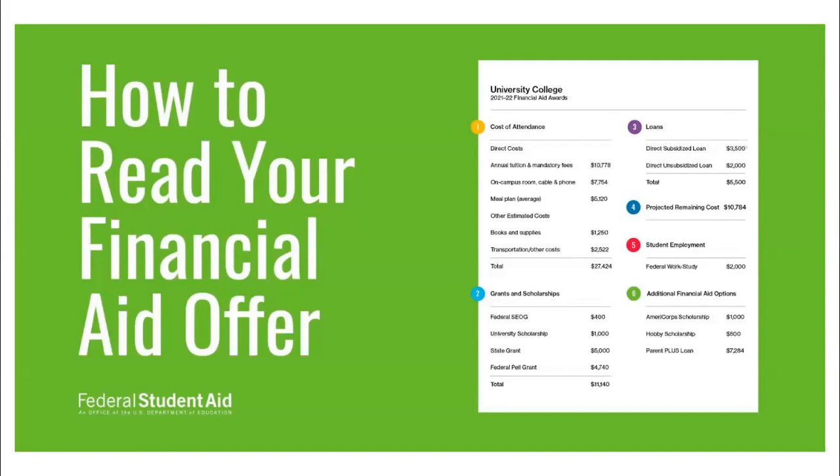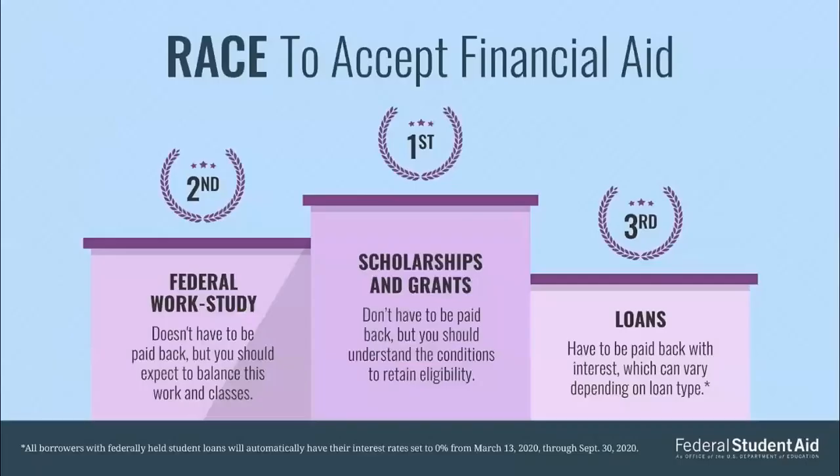So when you begin to receive these offers, they're not all going to look the same, but they should all show the cost of attendance at that college and line item any grants, scholarships, work study, and student loans that you've been offered. Make sure you read these awards carefully and that you respond to any requests from the college for additional information.